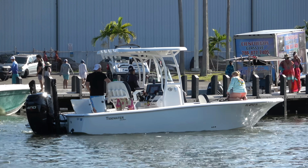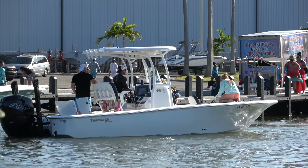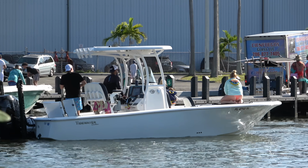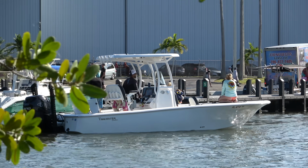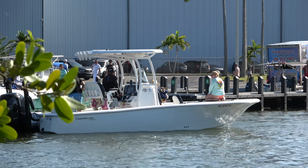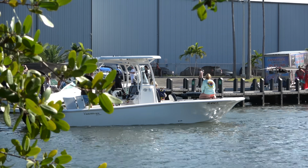I'll tell you what, the lucky one here is the lady in the bow. If he wouldn't have hit the dock and she fell to her knees, I'm telling you now, when he brake checked back out of that, she was going down. So they're going to try and line it back up and see if they can get their stuff together and give this another go.